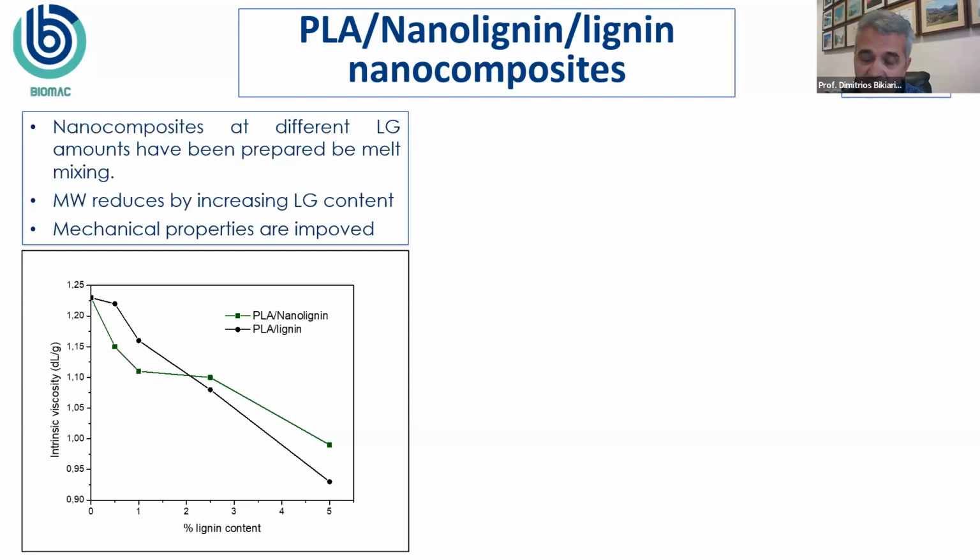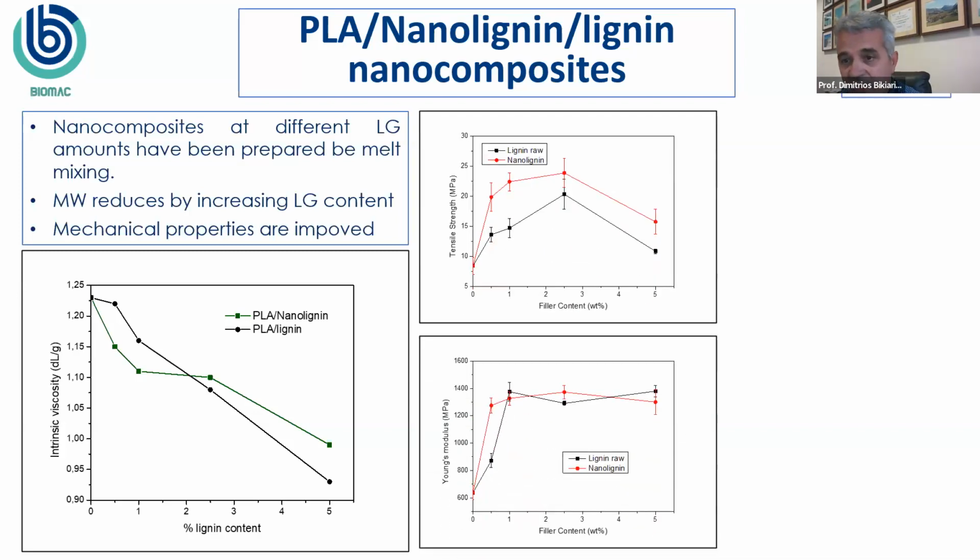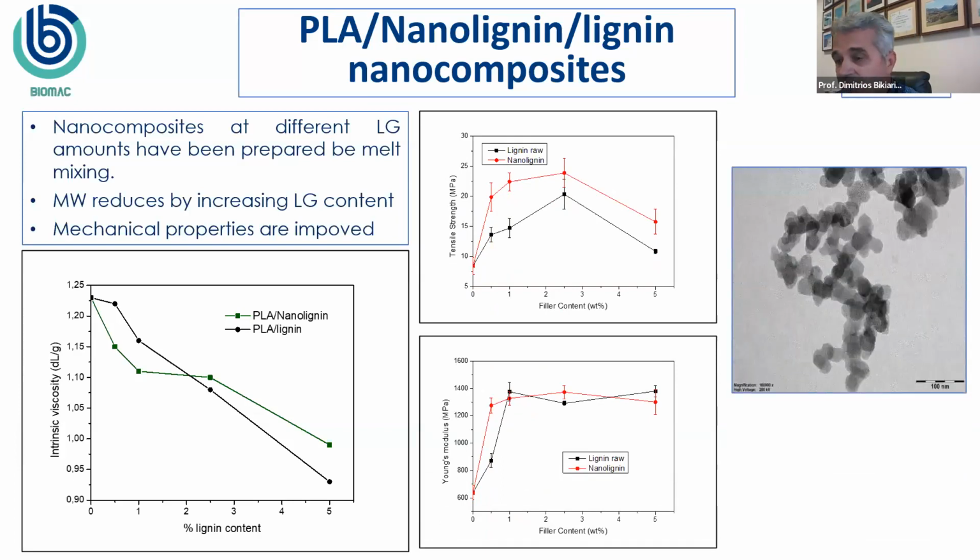macromolecules can be taken. However, even in this case of the reduction of molecular weight, there is a substantial improvement of mechanical properties. You can see the tensile strength here in the case of nano-lignin, because we have succeeded in producing some nanoparticles with sizes of about 20 nanometers. That's why we have a higher enhancement of mechanical properties and tensile strength of nano-lignin nanocomposites compared with lignin. And of course, the modulus was also increased.